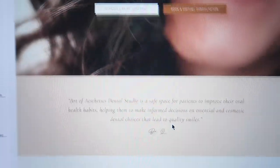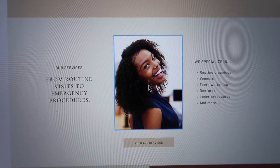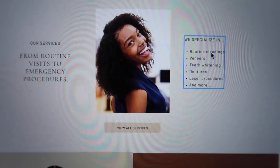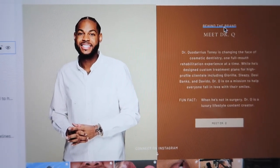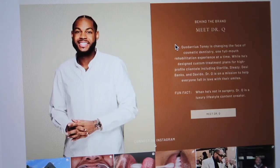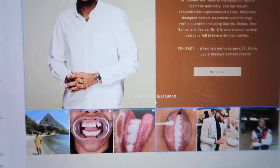I thought it'd be nice to have that slide in. And then we have a little service section, and I want this to be a moving slideshow to show clients of theirs and work they've done. And then a little list of their services. Then we have a section all about the main doctor, so I put behind the brand. I'm gonna think of another word for brand, maybe behind the dentistry, something like that. But this is a little section about him.